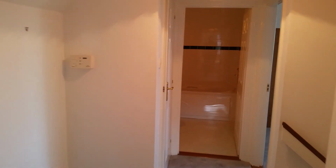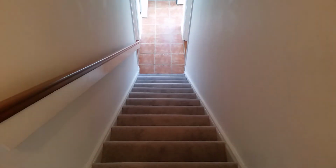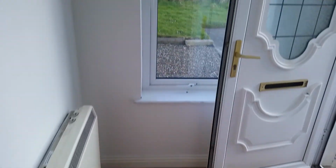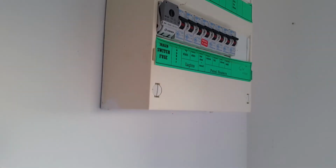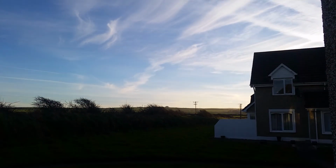Fabulous property, ready to move into. Just turn the key, walk straight in. Built 1998, modern ELCB electricity board. What a beautiful sky.